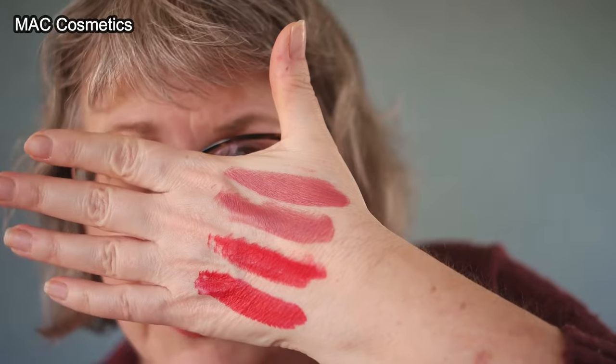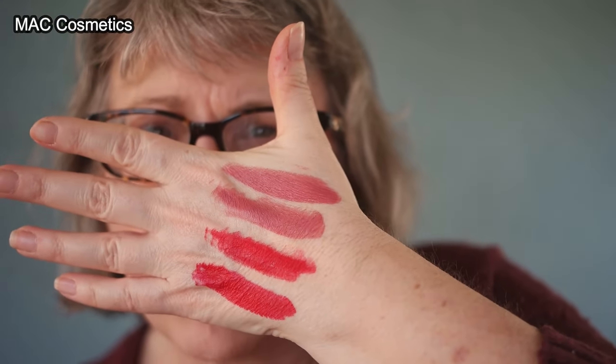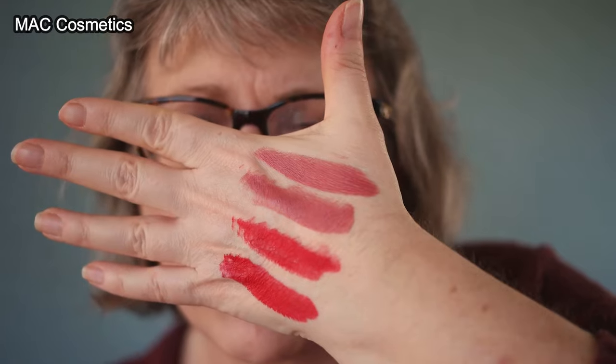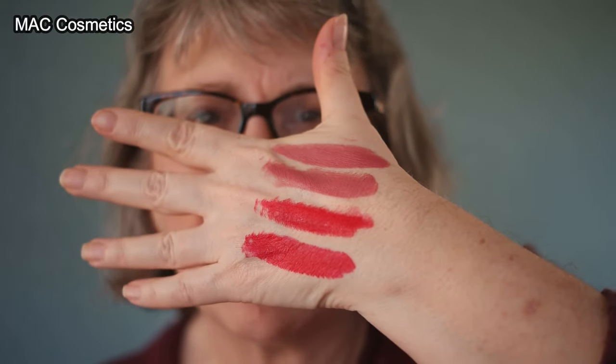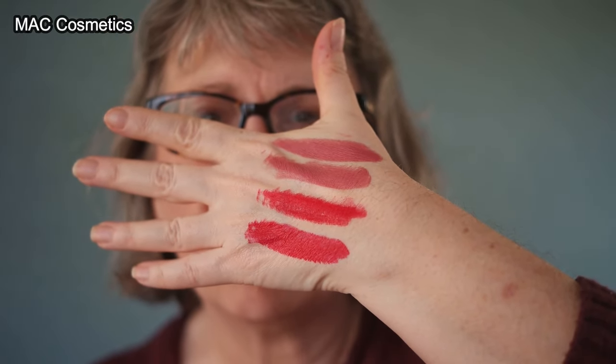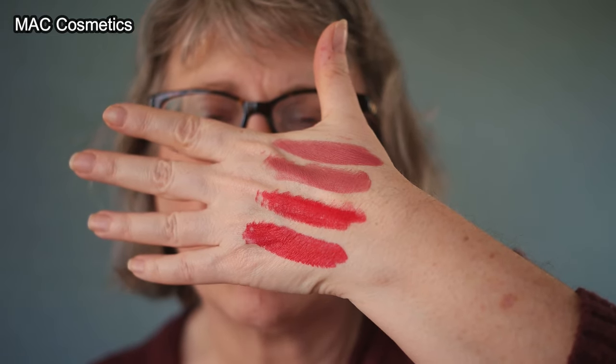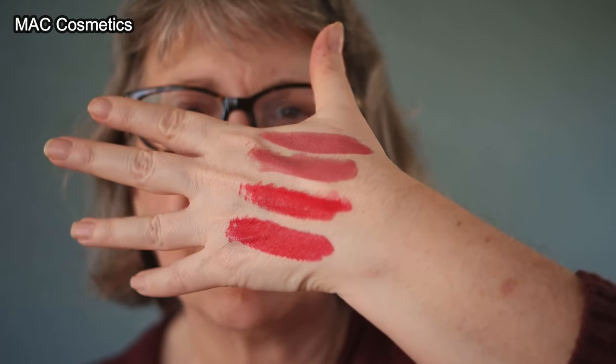So I have two of the colors in this new MACximal lipstick, and then I have the old shades. The one on the top here is the shade Mare. On the very top I have the old version, and then I have the new version. And then at the bottom here I have Ruby Woo, in the old retro matte version on the top, and then the MACximal one at the bottom.